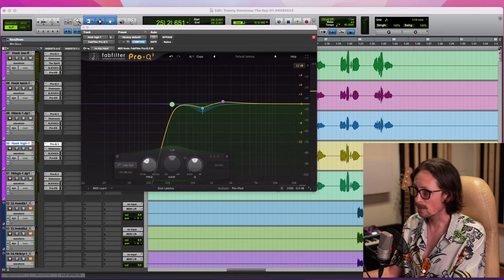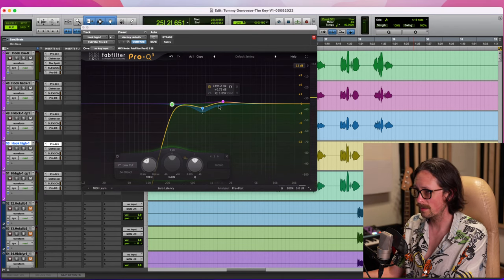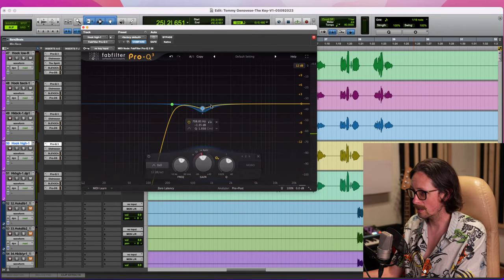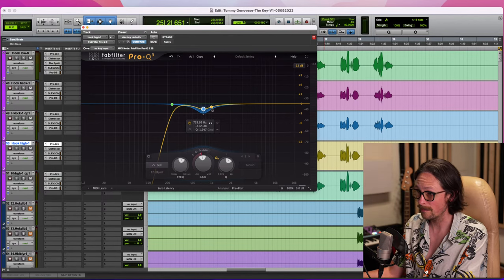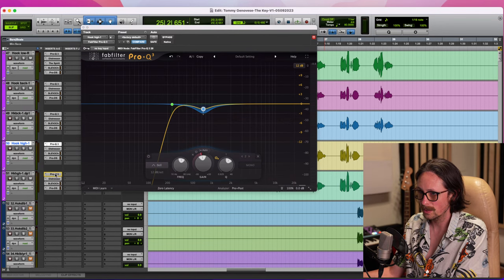So with these whispery things, I like to get rid of a lot of the low end. And I'm going to get rid of this as well. We want this to be really just top stuff up here, right? Because it's just whispers. So let's do this. And this will be our highs.